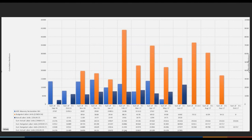The first graph has the dark blue bars are actual labor units that were spent by the masons. This is derived from the certified payrolls. You don't see the dark blue bars towards the right end because this schedule analysis was completed before any work was performed in those areas.